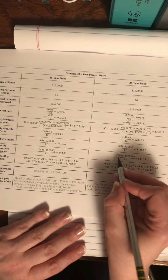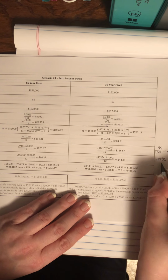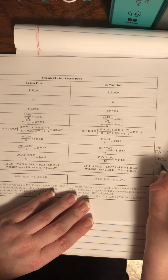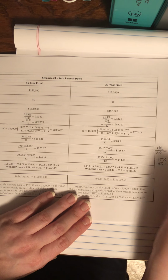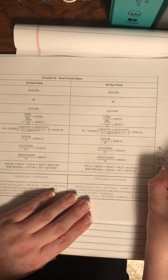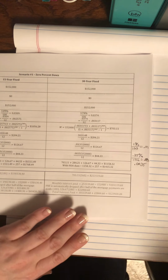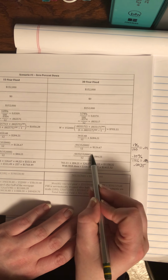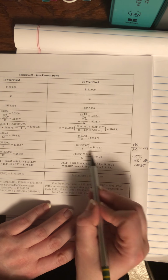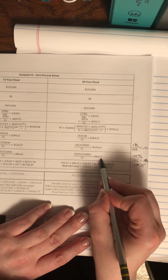All right, so if I take that 0.35% and I resolve that percent sign by dividing by 100, that's where I'm getting 0.0035. All right, now we can see it. And if I take that 0.0035 times that 152,000, and then I divide it over the 12 months, I get $44.33.